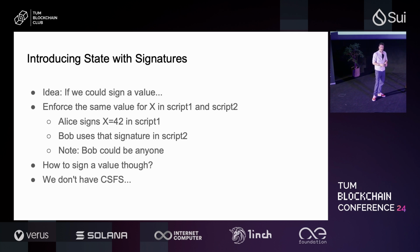So for example, Alice signs that X equals 42 in script 1, and script 1 can only be executed if Alice actually provides some kind of signature. And then Bob can observe the blockchain and see that signature and use that signature in script 2 to unlock script 2. And Bob cannot change the value of X, because he cannot forge a signature of Alice. So he has to use the value X equals 42. And the good thing here is Bob could be anyone. Anybody who observes the blockchain can see Alice's signature and can then extract that signature and use it to execute script 2.